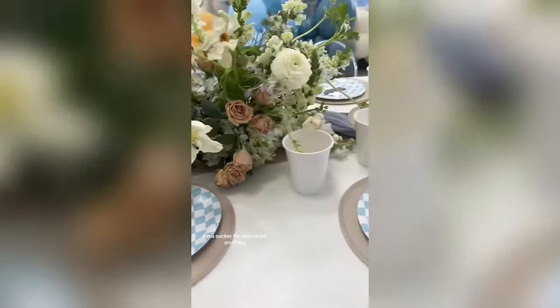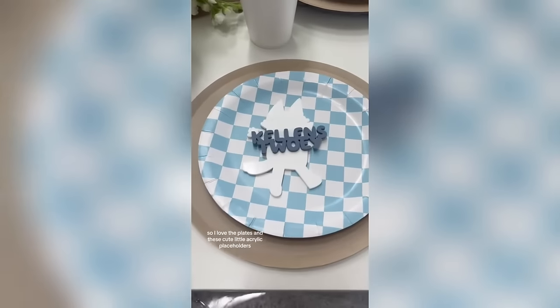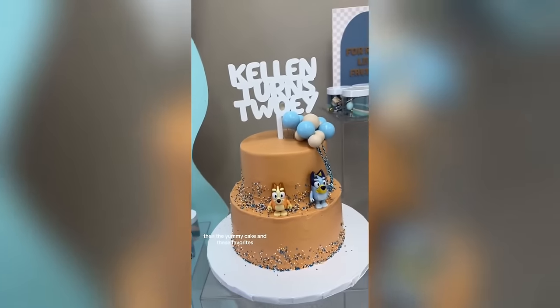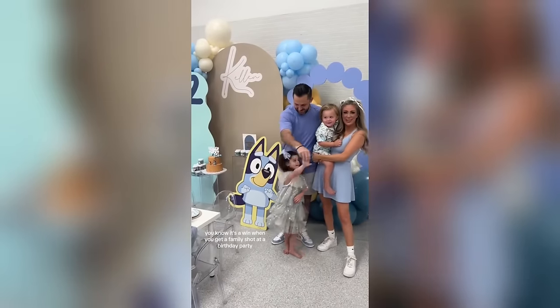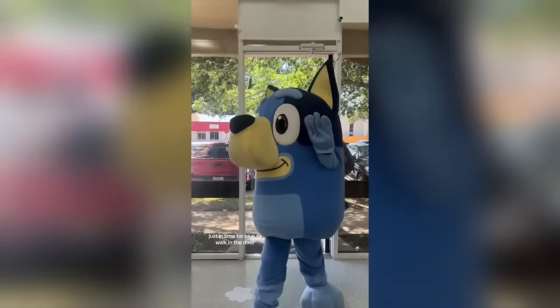I'm a sucker for checkered anything, so I loved the plates and these cute little acrylic placeholders. Then the yummy cake and these favors, which were actually practical and we got a lot of use out of them when we got home. You know it's a win when you get a family shot at a birthday party just in time for Bluey to walk in the door.